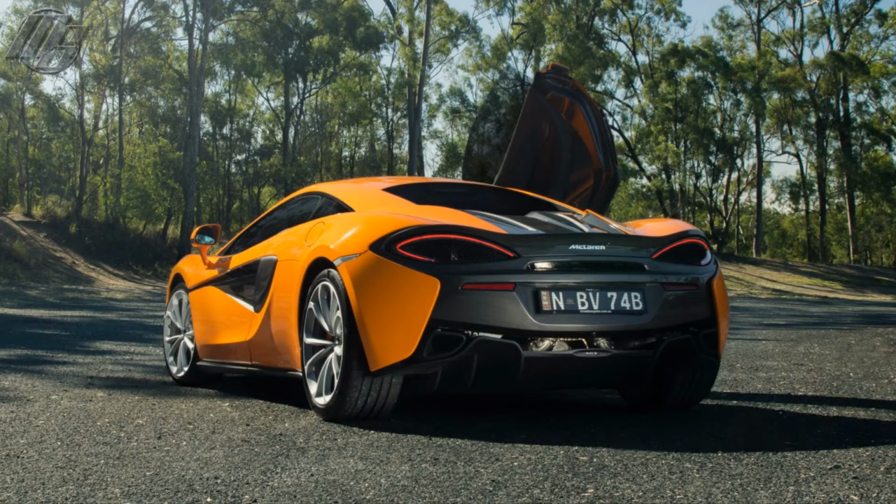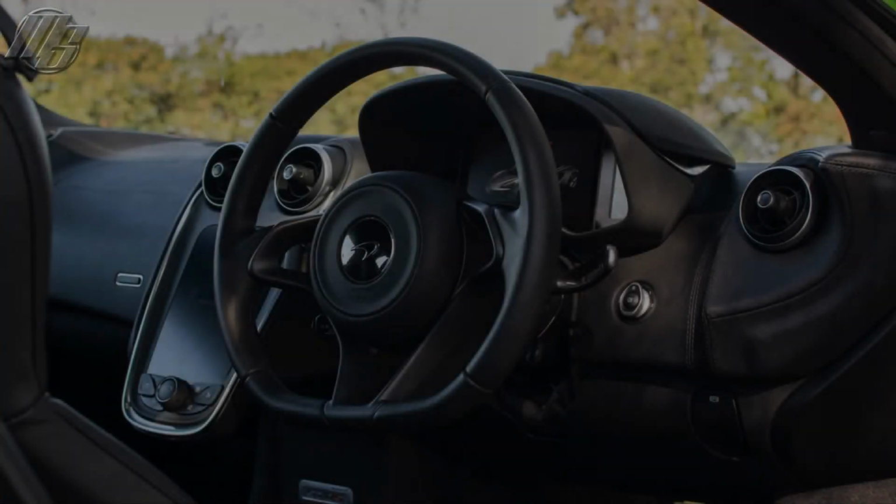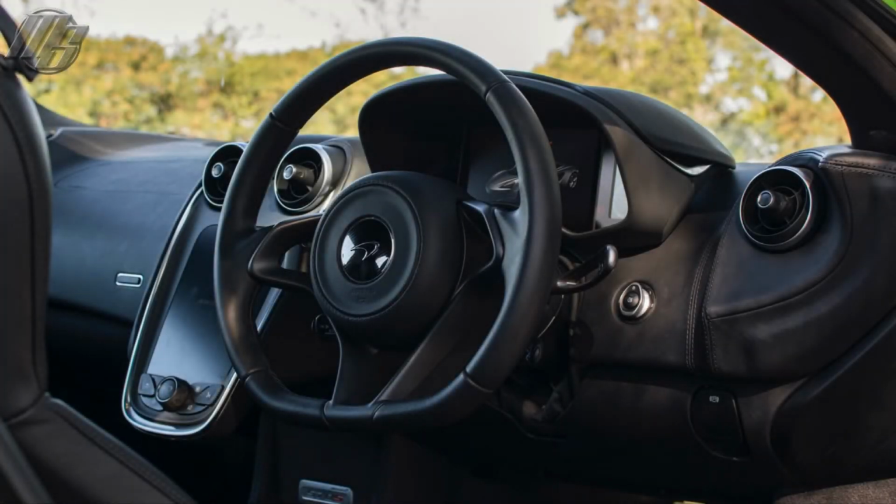Maybe that's just us. After a very engaging drive through the mountainous roads that surround Brisbane, it would be fair to say that the only difference between these two cars in terms of on-road performance is brake wear. Whilst the 540C standard discs don't necessarily fade as such, they are not as consistently neck-breaking as the 570S.